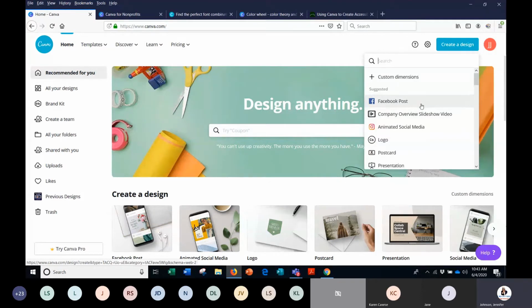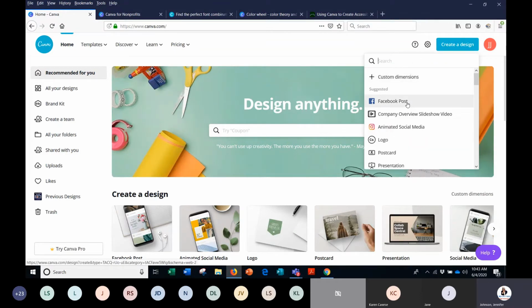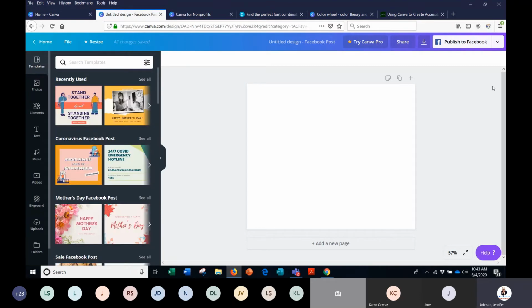If you need to make a graphic for some other site or program and you know what dimensions it has to be, you can put in custom ones here. And once you do, you can click Create Design, and it will give you your little white square in the right size for you to work in. But today, we are going to make a Facebook post. So when I click that, it's going to open a new tab right here. And this is what it is going to look like. This is your beautiful blank white square, blank canvas for you to work in.